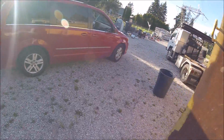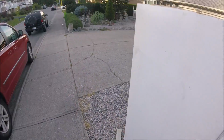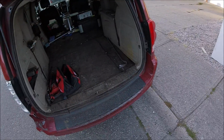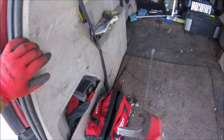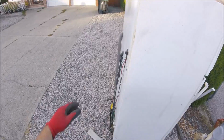Okay, let's see if it's still there. Stand by. The fridge here doesn't look too bad inside. I'm not sure, it looks like it's almost cut in the back. They were doing something with it. It's all pulled out. It's actually pretty heavy.